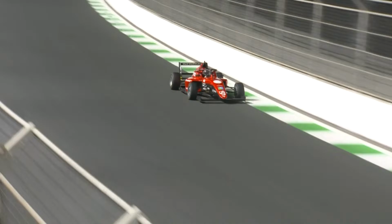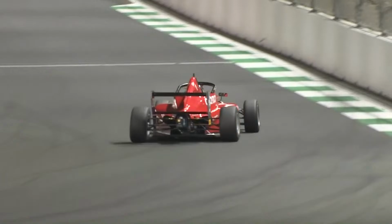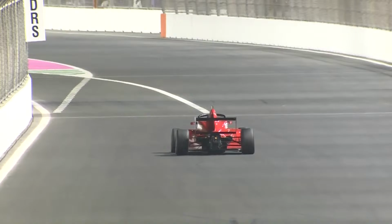We will have to review with him and his engineer what happened. It looks to me that potentially he lost control in a very fast corner, which is turn 8, when his tires were maybe not fully ready and warm.